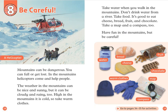Don't drink water from a river. Take food. It's good to eat cheese, bread, fruit, and chocolate. Take a map and a compass too. Have fun in the mountains, but be careful.